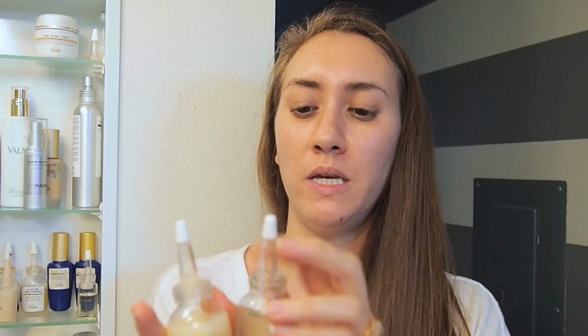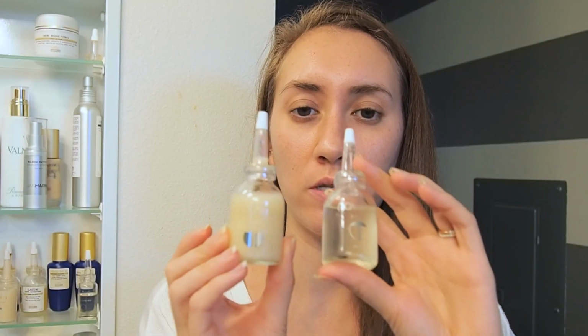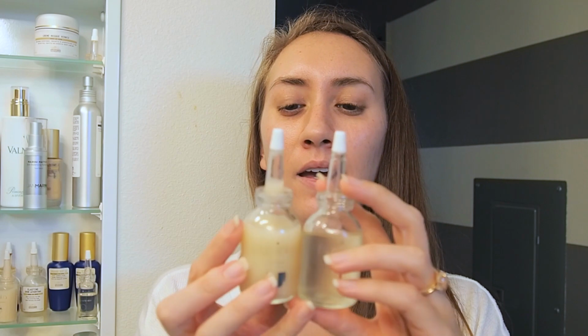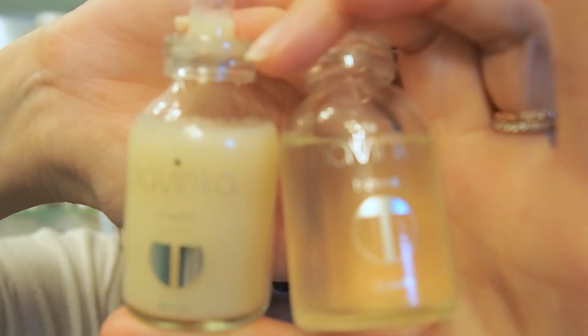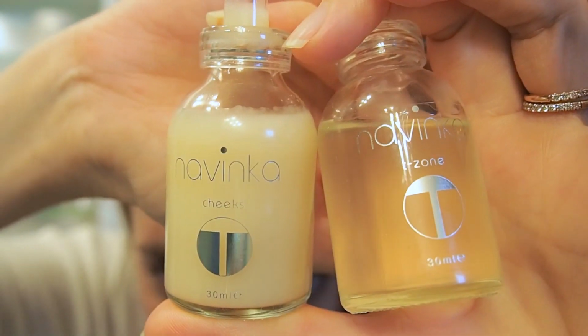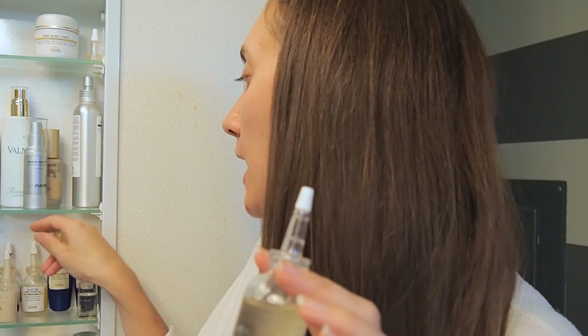And then these are their two moisturizers. Like I mentioned at the beginning of the video, one is for the T-zone, which is this one, and one is for the cheeks, which is this one. And I like the way that they show it in graphic form. I don't know if you can tell, but the T looks like a T, and then the cheeks is the negative space or whatever. So first of all, I will just say that the T-zone one feels identical to Elastin.